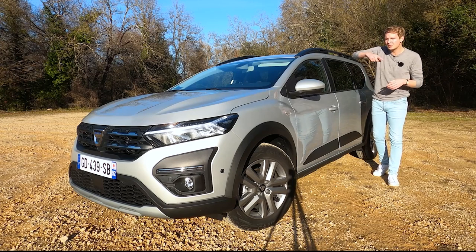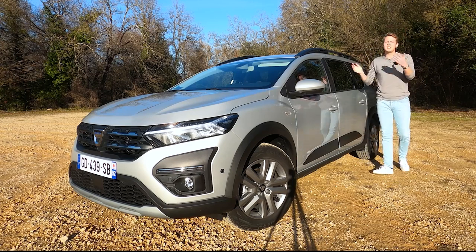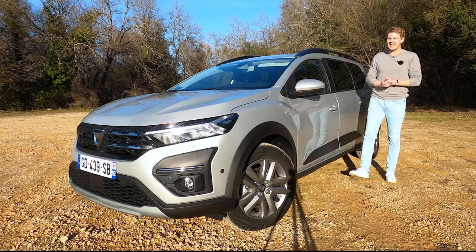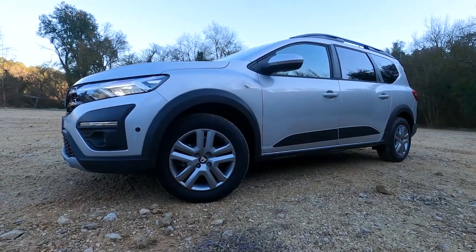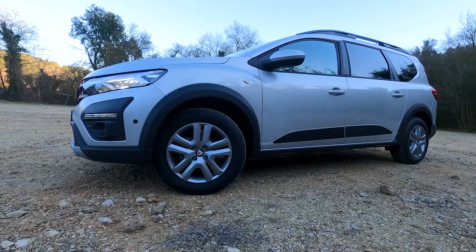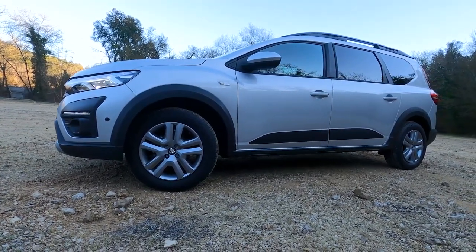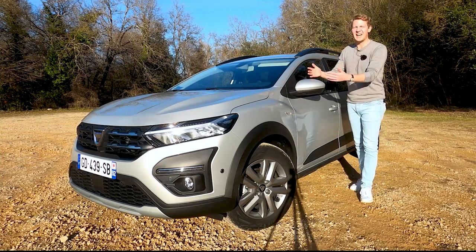Because first, let's do a little tour around the Jogger. As you can see, it's a pretty big car. It's 4.5 meters long, making it the biggest Dacia that you can get at the moment. It also has a pretty long wheelbase, so the space between the front and the rear wheels, which is 2.9 meters. Then let's talk about the elephant in the room, which is the front end of this car.